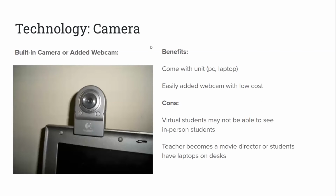So cameras, like I said, when we first started doing Hyflex, our teachers were using their laptops. So they were using the laptop camera. If you're using a PC in the classroom, you might have to add a webcam. The benefit of that is a webcam is pretty cheap, but the cons are that the virtual students may not be able to see in-person students unless you have a classroom set up where every student has technology at their desktop. And the teacher then becomes a movie director, or students can't move around if the camera is stationary.